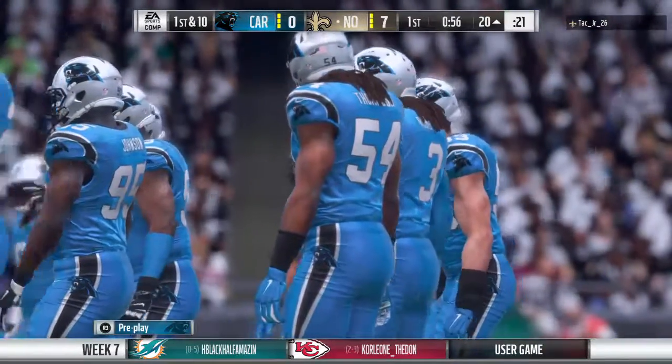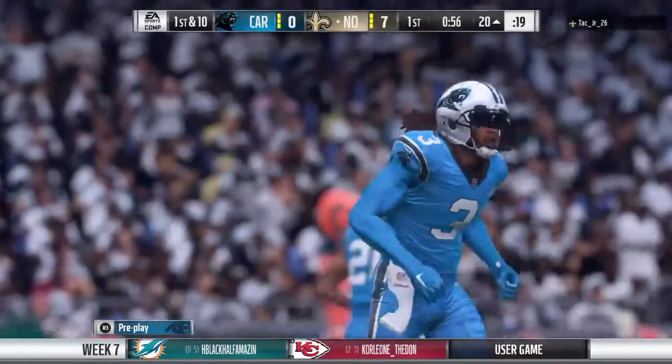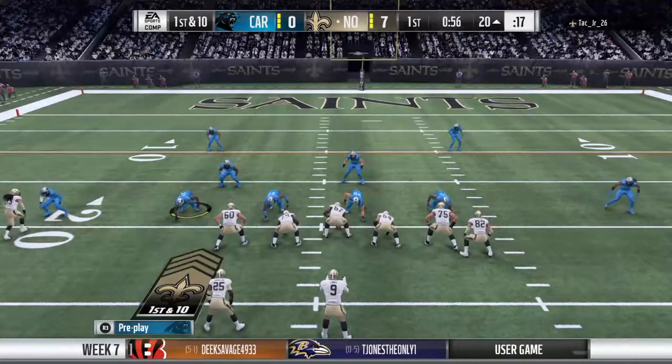The Saints put up 29 points a game last year, second only to the Falcons, and they're in range to get some points on this drive as well.